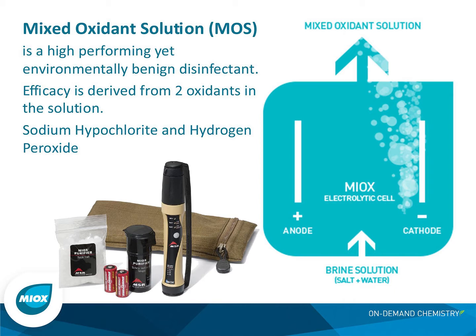So essentially, it uses batteries and table salt, and it electrolyzes a brine solution to create mixed oxidant. And mixed oxidant is essentially sodium hypochlorite and hydrogen peroxide. So it's better than just straight sodium hypochlorite and can actually kill organisms that straight bleach can't. This gave some benefits to the troops in that they could treat their water on site, no matter what the water source, and make sure that they weren't going to get sick during combat situations.